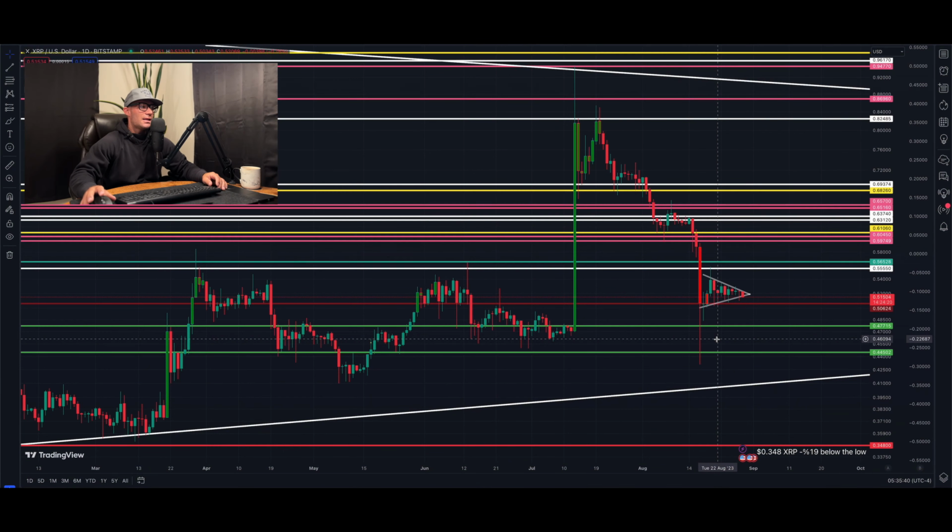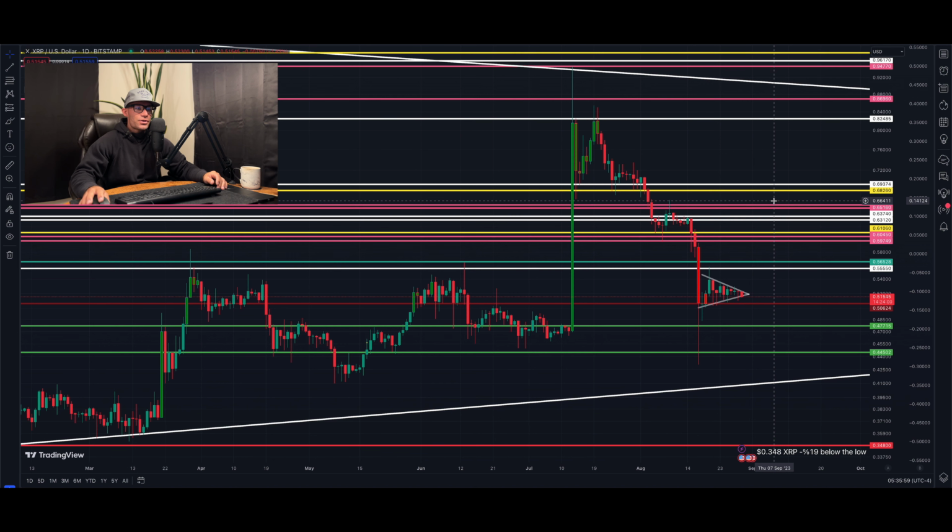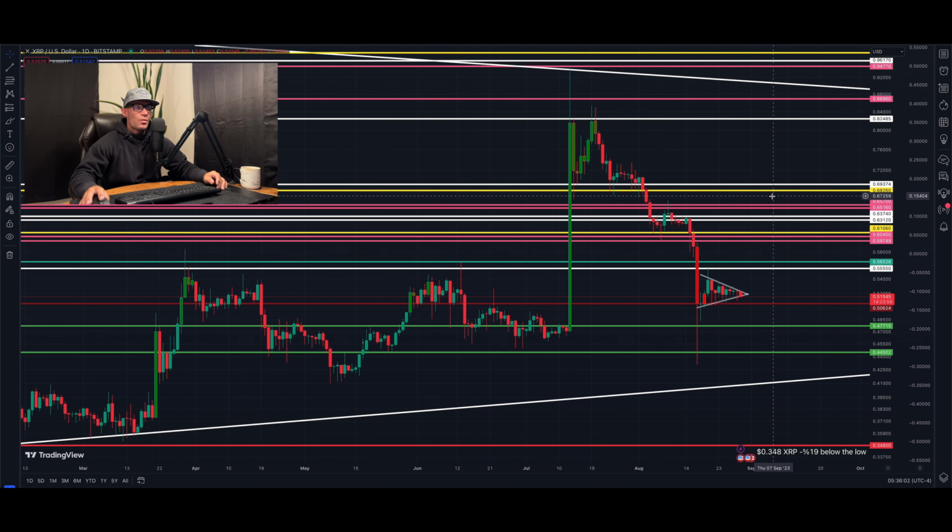So taking a look here at the XRP/US dollar daily chart. Bitstamp will be the data provider here. Guys, XRP currently down this morning 1.5%. Bitcoin currently down 0.5% there. Starting to get a break lower here, guys. Warnings should have been going out for a couple days now, as we're in this pennant pattern and we're basically right at the apex. There's a move coming. XRP will not trade sideways forever, along with Bitcoin and the rest of the market.